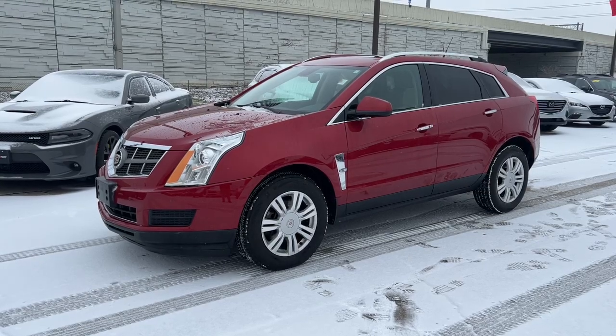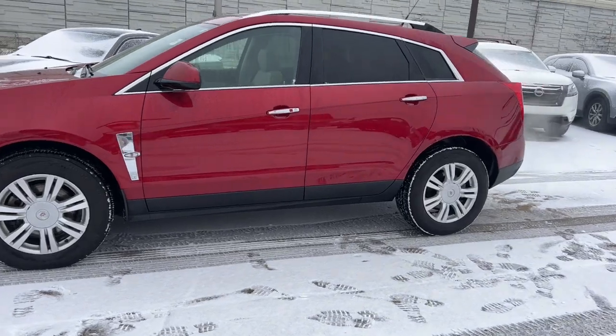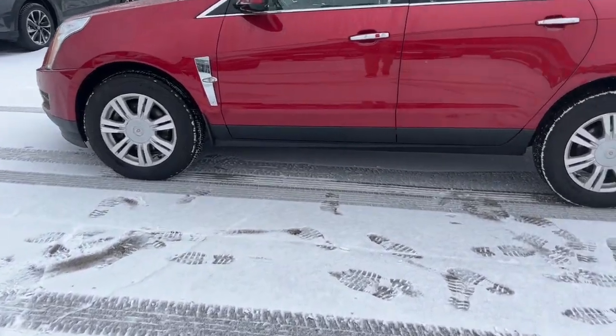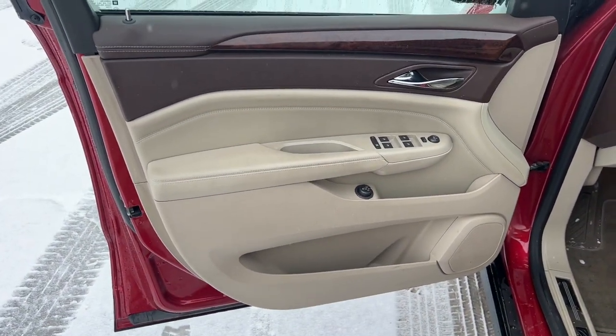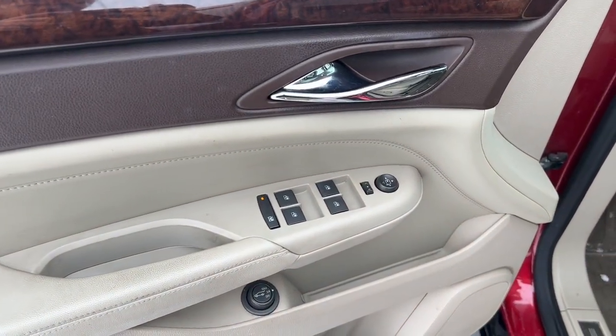Hop into the 2011 Cadillac SRX. With less than 150,000 miles on the odometer, this vehicle provides excellent value. Enjoy a view of this handsome Cadillac SRX, the luxury automobile that leverages desirable safety features, a smooth, balanced ride, nimble handling, and a solid, upscale look and feel.